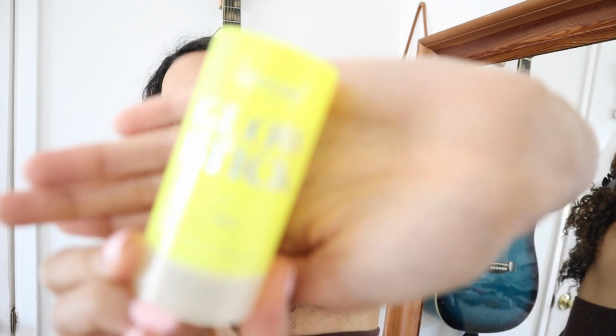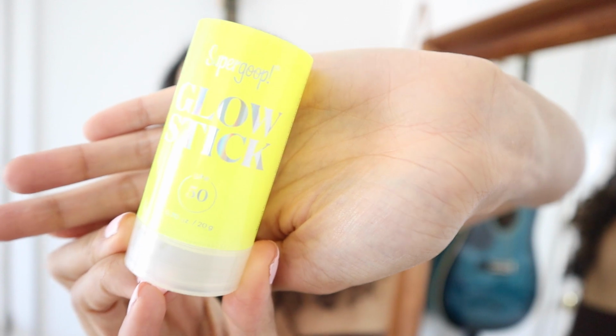For sunblock on my body, I use the Glow Stick by Supergoop in SPF 50. I like this sunscreen because it's not greasy on my skin and it has that added bonus of giving you that glowy look. As the name alludes to, it's called Glow Stick. I'll reapply it throughout the day and it just gives me a nice glow as well as protects me from the sun. So it's a 2-for-1.